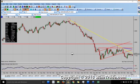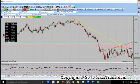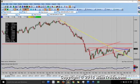Now this was a channel that we all thought was going to break down as a flag pattern, or at least I did. But when Janet Yellen basically became super dovish at the beginning of the year, it's like, oh crap, it looks like she's one and done for now. Obviously the euro couldn't fulfill its destiny of going to 80 cents at that point in time. So now we're bouncing back. We broke the downtrend line and here we are. Now we're challenging some pretty major resistance.